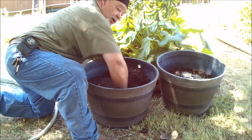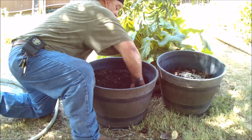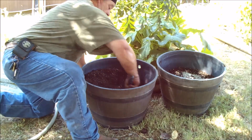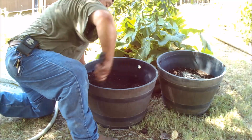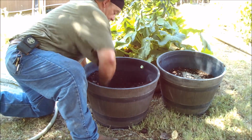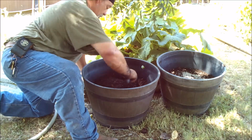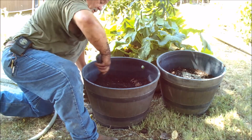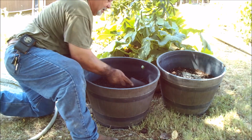That way it's not stratified between compost and garden or potting soil. I want to make sure I've got it mixed up as well as I can. That way I got a good loose airy soil for my vegetables to grow in. And it also layers in the fertilizer throughout, so when the roots reach down deep, they'll still find food down there.